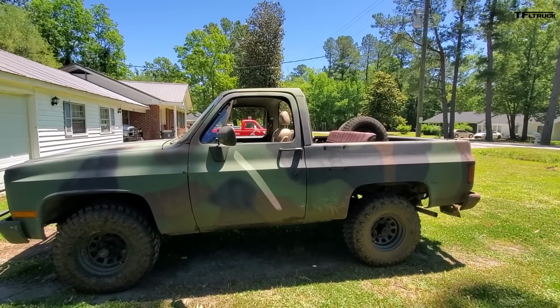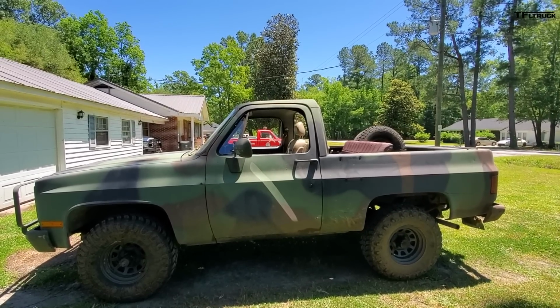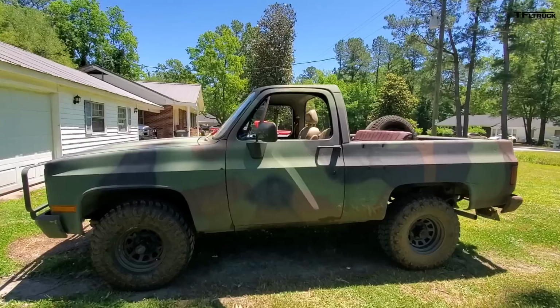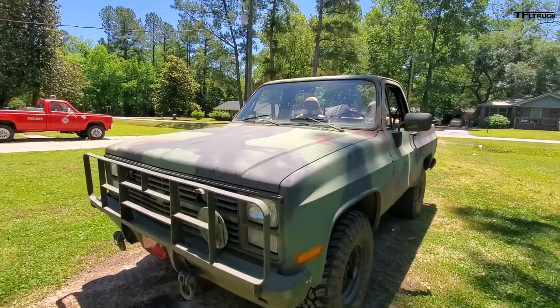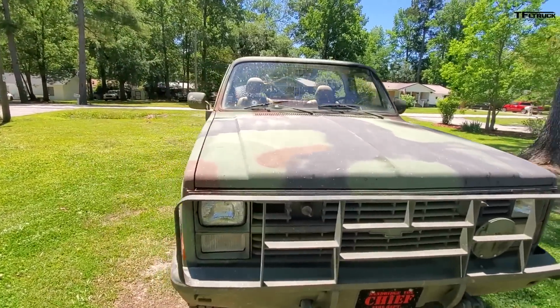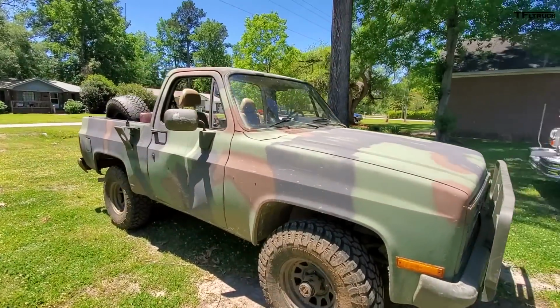This is my 84 M1009, just a modified from the factory Chevy K5 Blazer. These were built in the early 80s and they preceded the original Hummer. This vehicle actually shares some of the powertrain that the Hummer had. This has been a project for my daughter and I over this winter.